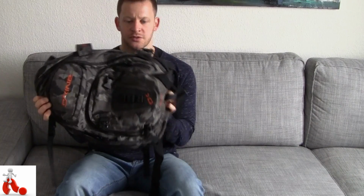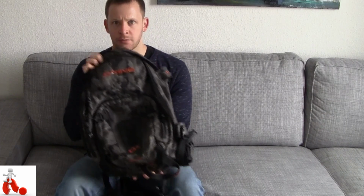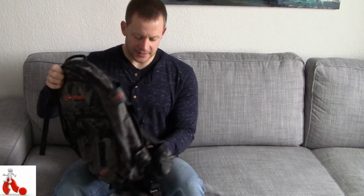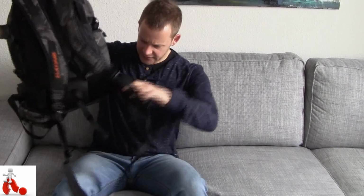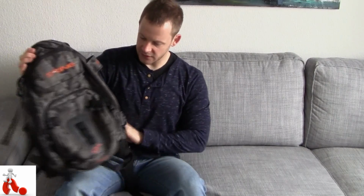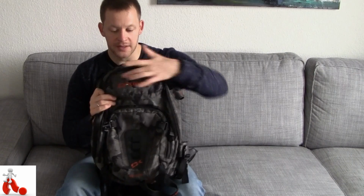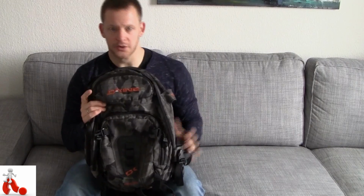Now for the past few years this has been my daily carry bag. It's a Helipad Pro by a well-known brand, Dana, and as you can see it's quite fiddly with a lot of bands and straps and adjustments and all kinds of things going on, which makes sense because it's a snowboarding backpack, as you can maybe tell by the pouch here for goggles.